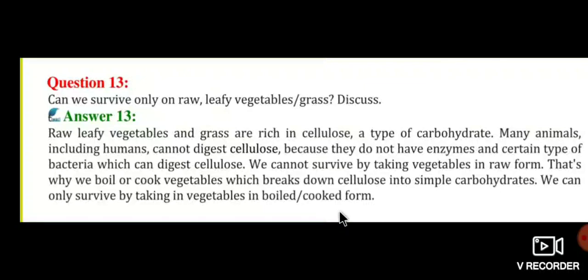So we should not take leaves or vegetables directly, but cooked, because of the presence of cellulose. Due to the presence of cellulose, humans and many animals can't digest it, because there is an absence of certain enzymes and bacteria to digest the cellulose. Okay, these are the questions and answers given in your textbook.